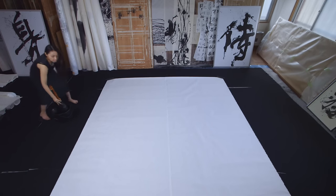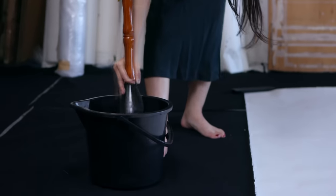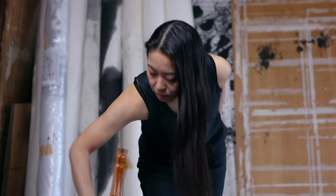Tomoko is best known for her monumental works of calligraphy, and it is captivating to watch her make them.